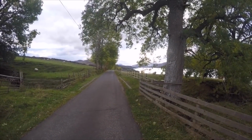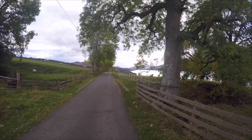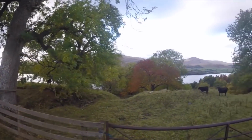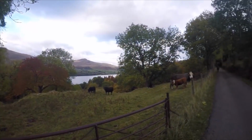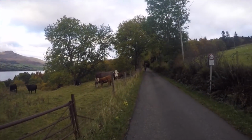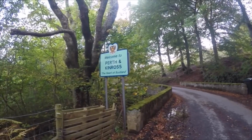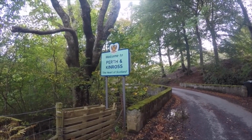We had a good hour and 10 minute break, something to eat, a wee look at the hotel grounds and that. So we're back on the road, the heart of Scotland. There you go.